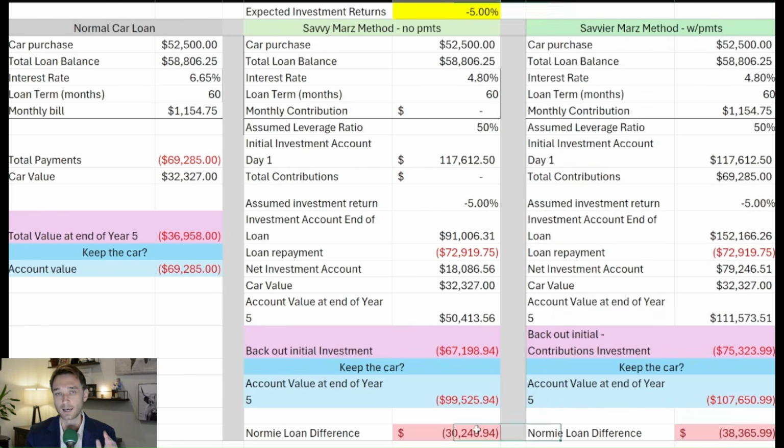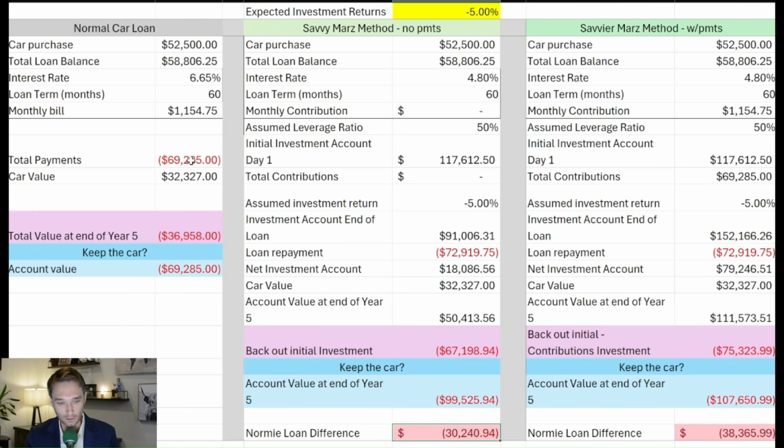What exactly does that mean though? Let's play this out. What that means is that your investment account took a hit. Well, of course it did. You lost 5% per year for 5 years. Did you actually lose compared to the loan though? That's what the question becomes. No, actually not really. Ultimately, your total payments for a normie car loan is $69,285. Your total payments before the tax benefit for the sophisticated loan is $72,900.